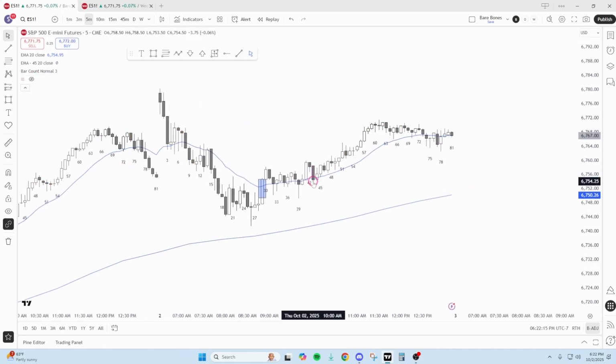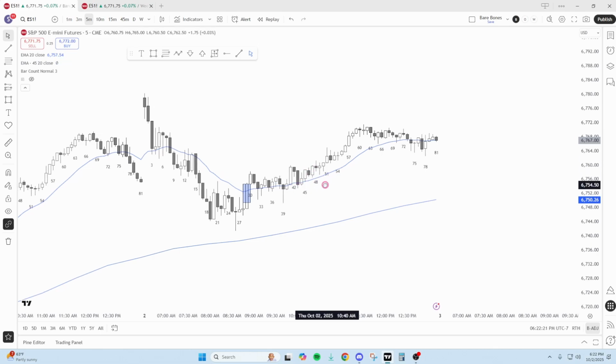Anyways, bears see 43. They get short and now they're trapped, forced to buy back shorts. Some bears will scale in and they get out at break even around the 46, 47 tails. Market starts to rally. Could argue the same thing. Bears see 46, think it's a lower high. They short down here. Market rallies 48. They short the high.